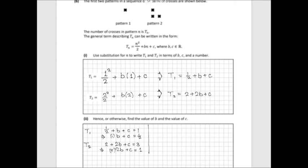Bring the 3 to the right, the 2 goes over and we get 2b plus c is equal to 1. So this is our second equation, and we're going to use these 2 equations to solve for b and c because we need 2 equations to solve for 2 unknowns. So the simultaneous equations will work out as such. We need to multiply one of the lines by minus 1 to change the signs. When we do this, you can see we'll have minus b minus c is equal to minus a half. This is ideal as we can cancel the c's. So b will be equal to a half and c will be equal to 0.